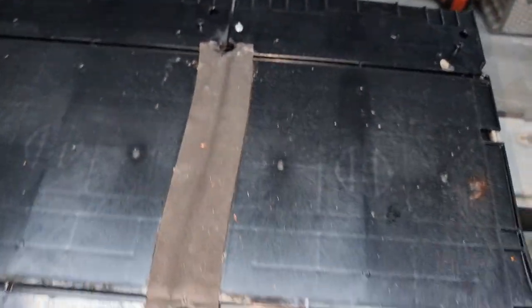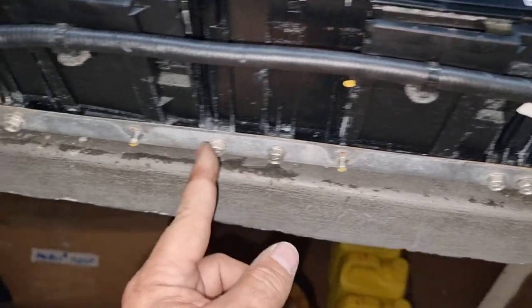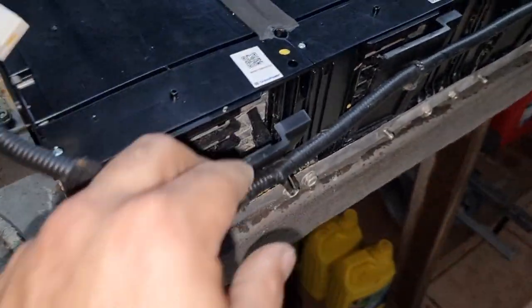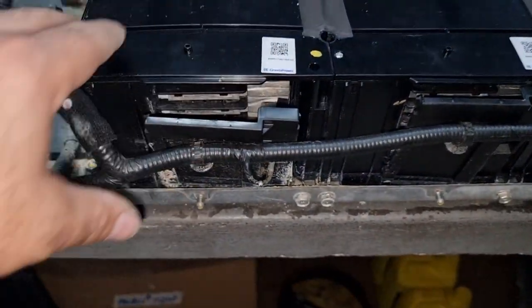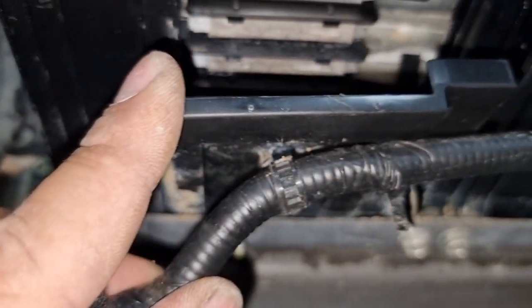Lock, lock. And then I have to take out 1, 2, 3, 4, 5, 6, 7, 8, and the other side as well, that holds the cell blocks before taking them out. The temperature sensors, I can't take them out because I have to take out the blocks from the unit. Okay, but I was just trying to open it up to see the condition inside.